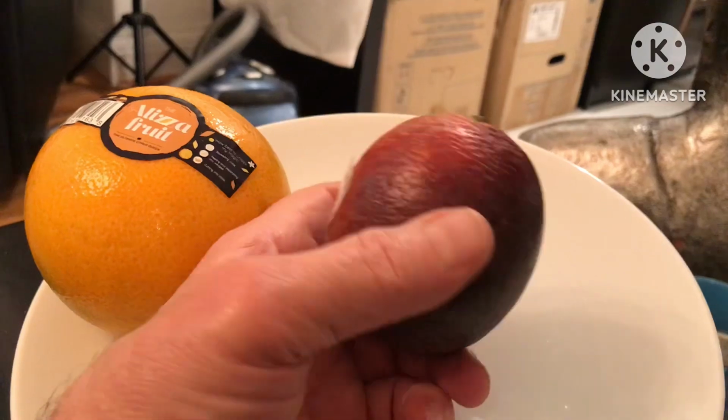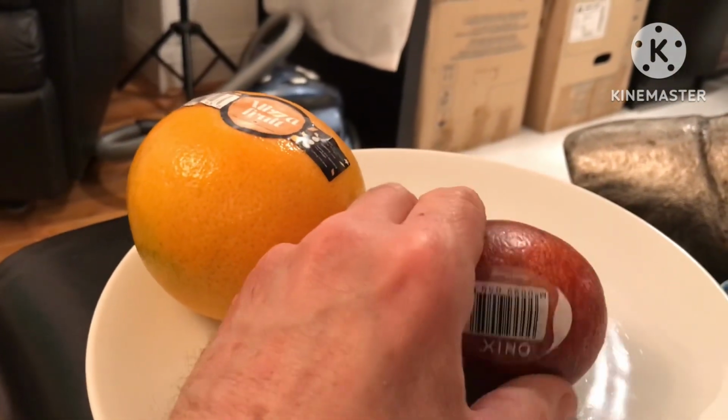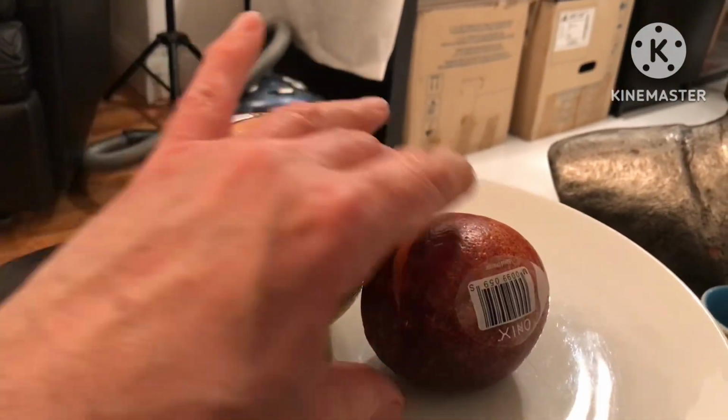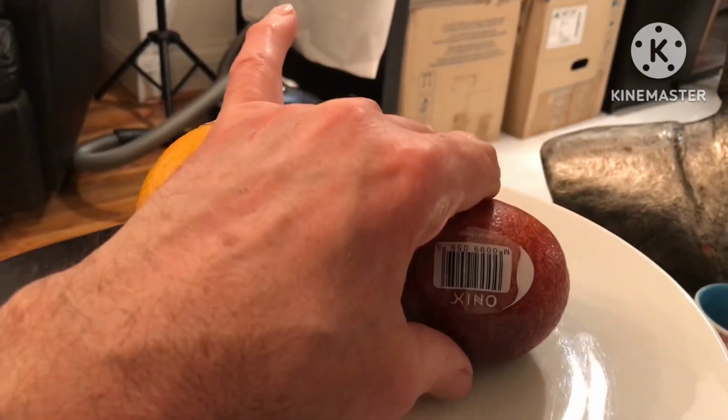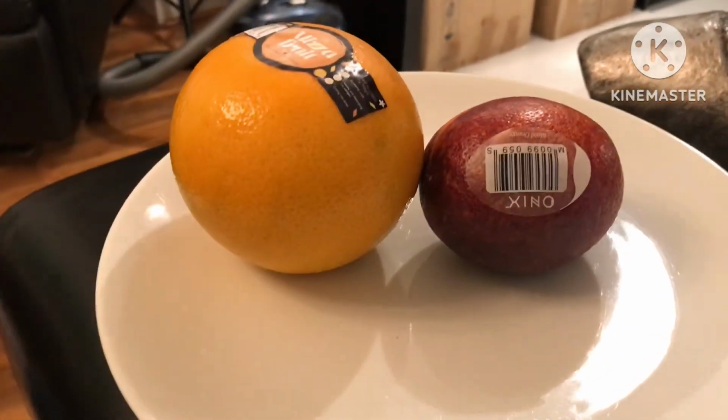So in the second part of the video, I'm obviously going to cut these in half, or try and peel them, see what the rind's like on it, and see what the flavour's like. So hopefully you'll stick with me for the second part of the video.